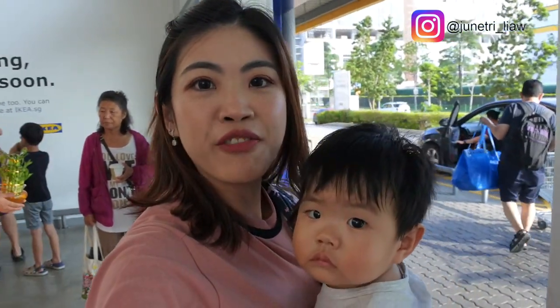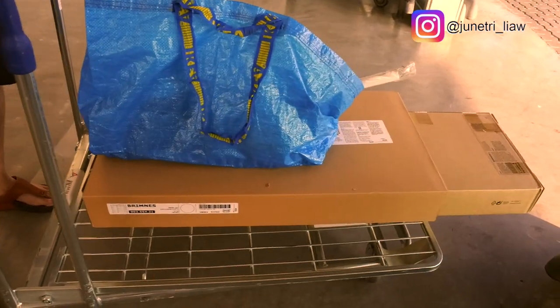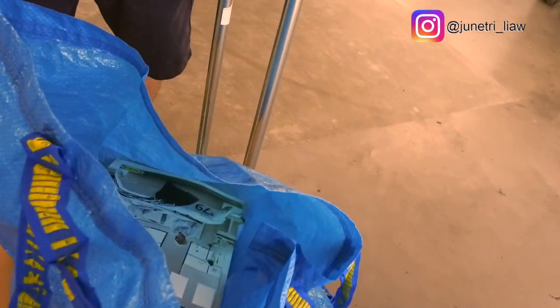We finally finished our shopping in IKEA. Let me show you this is all we got. I got one table and one dining shelf, as well as a small little spot here. So I arrived at home already. I will quickly show you what I got from IKEA, other than the other two boxes which I haven't assembled. When I assemble, I will insert the clip inside this video as well so you can watch it.